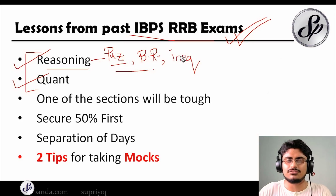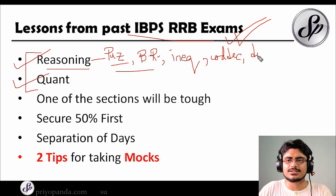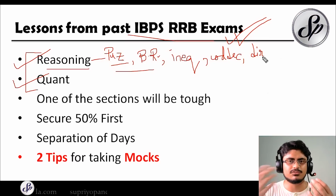Coding decoding is another very important subject in this examination. And finally you have directions. For the direction questions, for example north, south, east, west, they will give you a small passage and a lot of questions based on that.